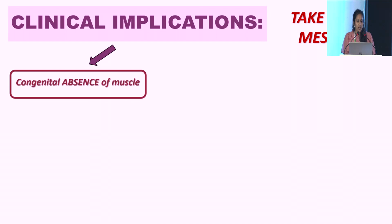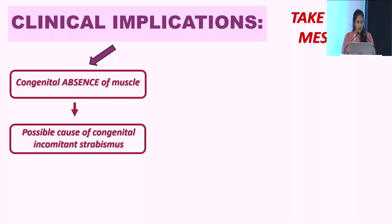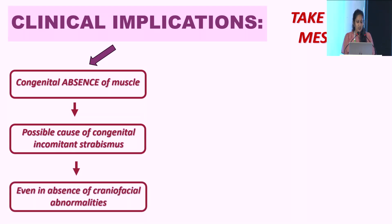So what are my take-home messages? First of all, a congenital absence of a muscle is a possible cause of a congenital concomitant strabismus, and this can be present even in the absence of craniofacial abnormalities. So when we deal with such a case, we should keep this in mind.